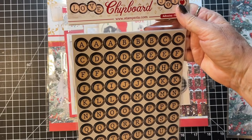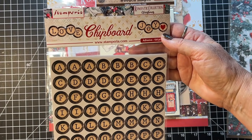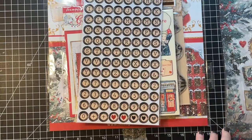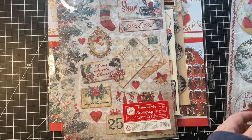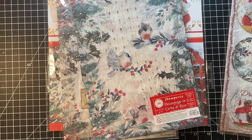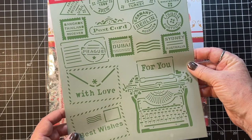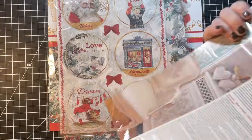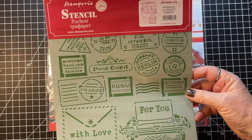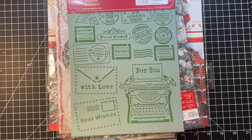And this is chipboard letters from Stamperia. Romantic collection for Christmas. Rice paper. That is of the collection as well. Oh my gosh, so fun. And then a stencil with postage things. Oh man, that's cool. So yeah, I can't really tell. It's got some stuff up here, but just go over to Journey of Crafting and you can see about that.